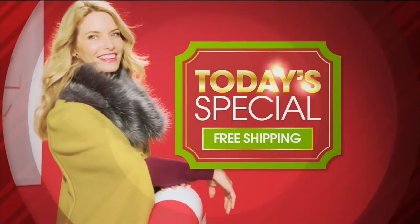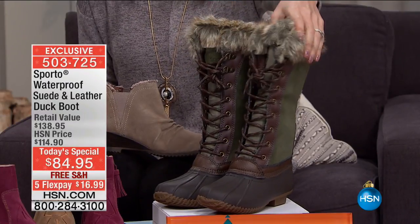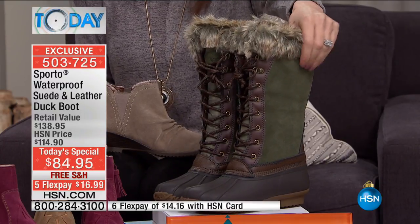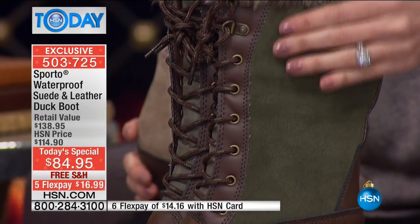Also wanted to remind you of our very best value of the entire day from Sporto. It is our waterproof and suede leather duck boot. This is not $139 like you would maybe find if you were to find a similar boot elsewhere, that's what it would be. But today, $84.95, exclusive style.